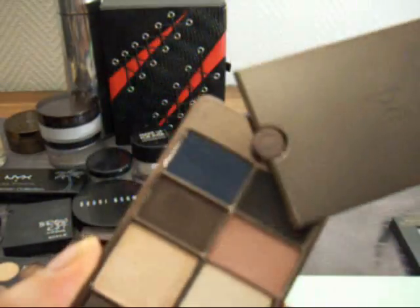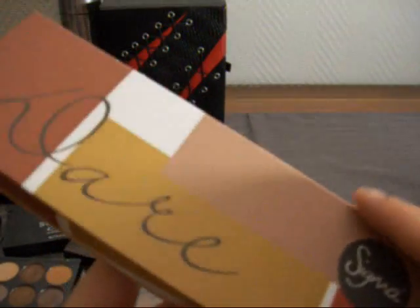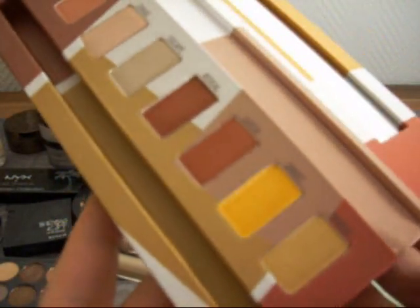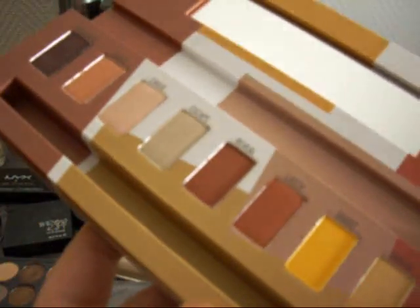Hourglass, this is the number 6 volume. This took me a while before I ordered it, but I don't regret it. This is the Dare palette from Sleek. Really nice colors, nice texture, comes with a really nice brush. And yeah, I really like this.